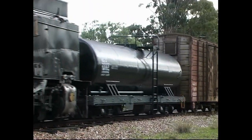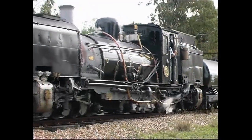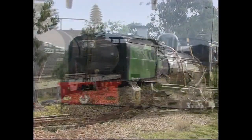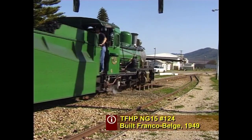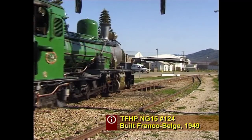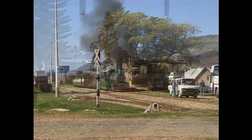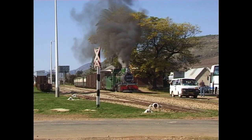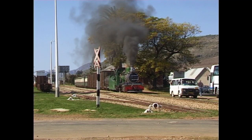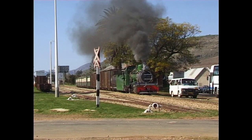As 131 completes its shunting at Heights, we'll move further west to Jubertina. Here at Jubertina, we find NG15 number 124 in Apple Express livery as it prepares to make a return journey to Loerie Water.